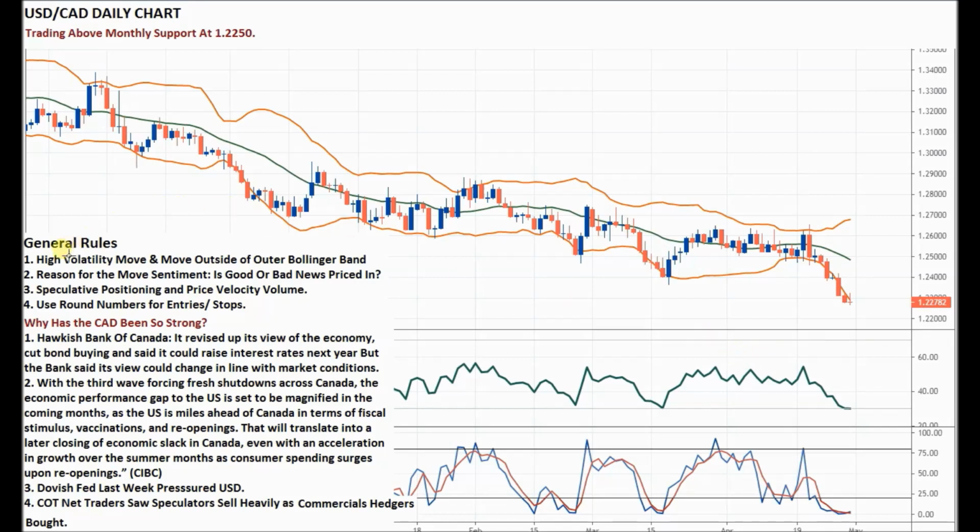Now, in terms of general rules of trading, exaggerated moves up or down, all we want to see is high volatility moves, obviously, and moves outside of outer Bollinger Bands. Now, Bollinger Bands, you can see them on the chart. Two orange bands are the outer bands. They're two standard deviations from the mean, which is a 20-day moving average. And when they widen out, they indicate high volatility. You can see they're wide there.